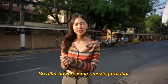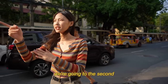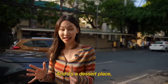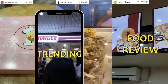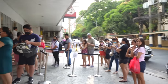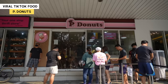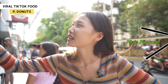Alright guys, so after having some amazing palabok as our appetizer, we're going to the second TikTok viral restaurant here in Manila, and it's a dessert place, donut. And I can already see that it's a famous place because look at the line. There's a long line, it's really TikTok famous. P donuts! What is the meaning of P? Papa P. Who's that celebrity?